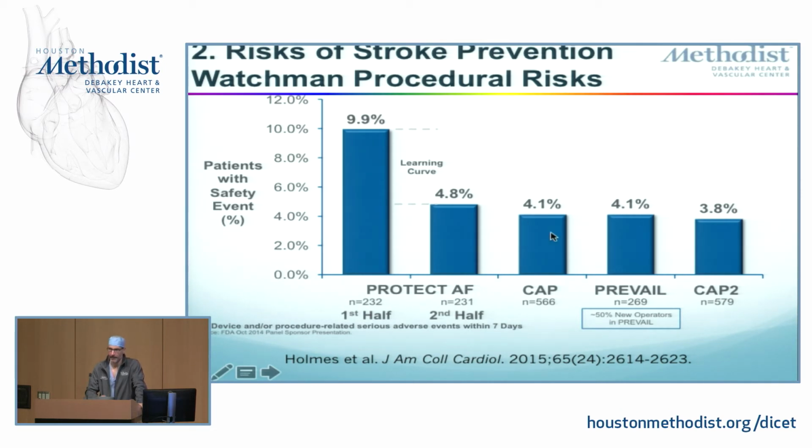And what we know is that not just procedural operator training, but overall learning from a collective experience, how we cannulate the appendage, how we deploy. We learn a lot now from understanding the anatomy. And in the last registry, it was 3.8. In the post-marketing data, it's actually as low as 2.2. So we can do a better job. But it's a procedure. There's no way around that. It's a procedure that requires instrumentation of the appendage.